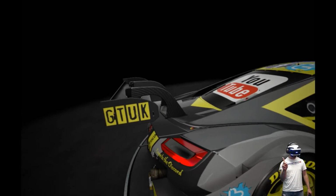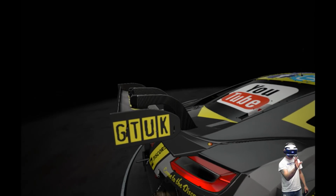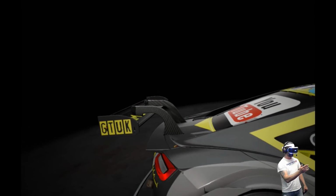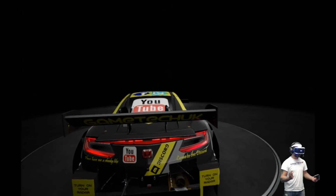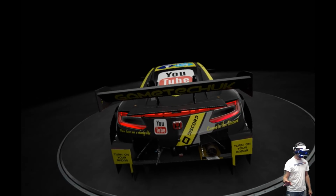My favourite part of this as well, I don't know why, is just this GT UK stamped on the side. I just love that rear spoiler. As rear spoilers go, it's an absolute monster, isn't it? It is a monster of a rear spoiler. And as always, I'm a big fan of the rear of the car. I love rears, absolutely love them.